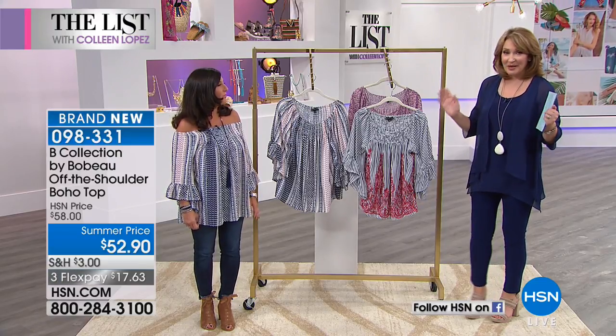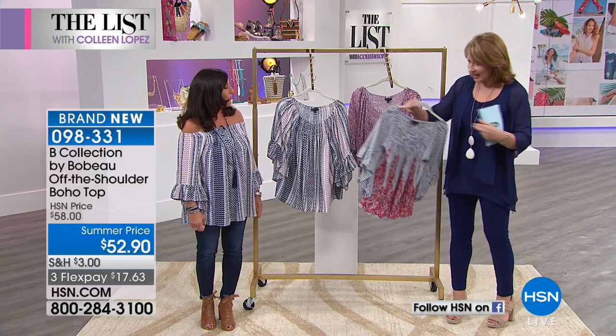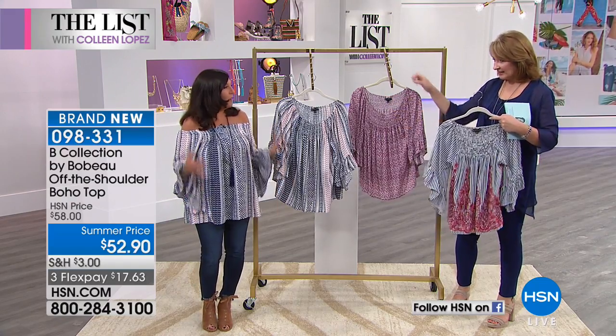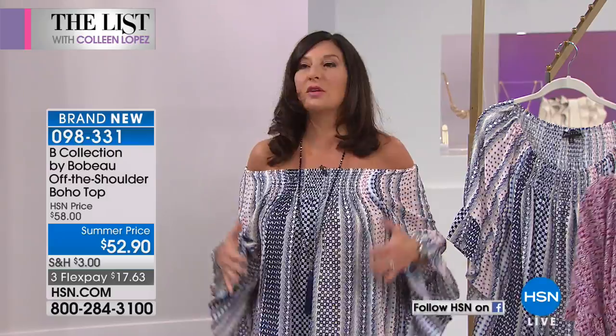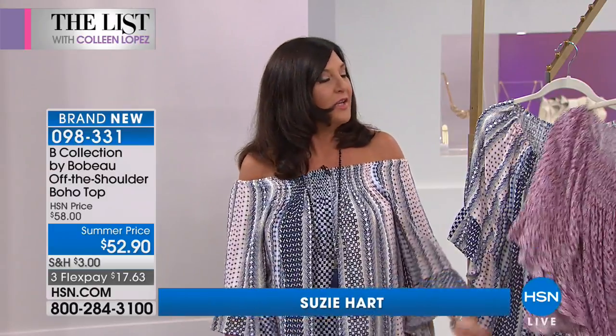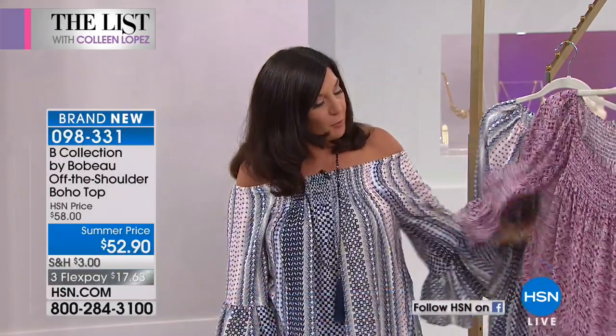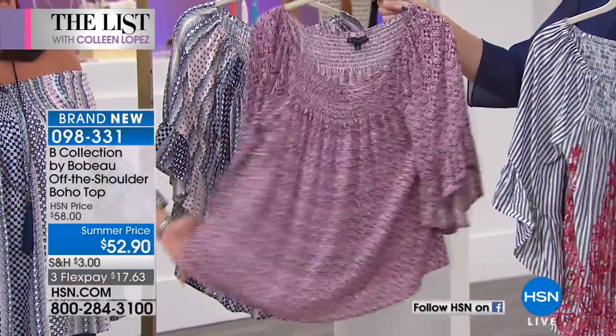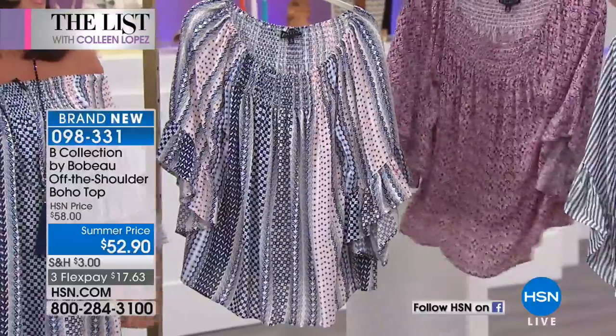But this top, everybody who sees it absolutely flips out for it. You are in the dot print. I'm in the geo dot. The geo dot. Which I love because it goes up and down, ladies, so it's very figure flattering. This is called stamps. The little stamp print with that sort of burgundy, sort of Merlot berry color that's cute. So pretty this season. Love it.